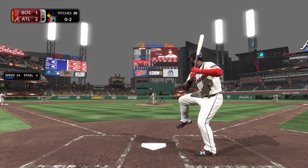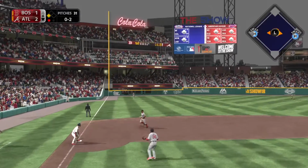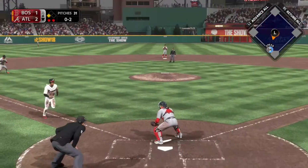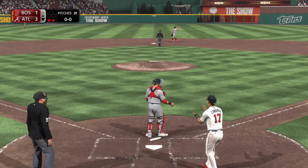The next pitch 0-2. This is hit the other way out toward left field. Waiting on it is Benintendi. Makes the catch, but the runner from 3rd breaks for home. And he is under the tag at the plate as the runner scores to make it 3-1.